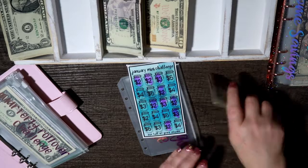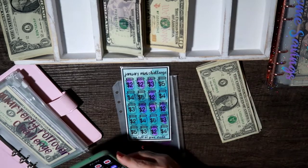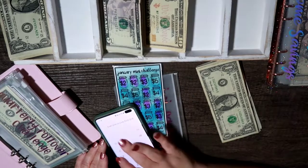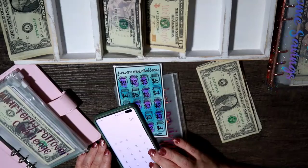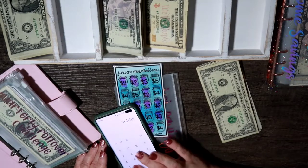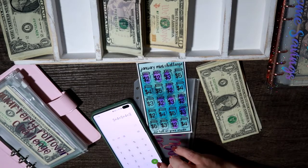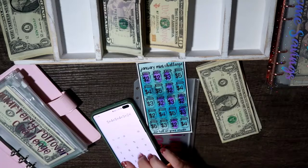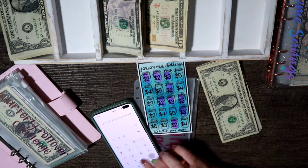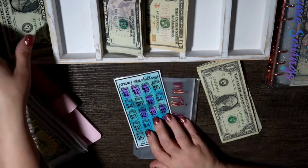So here it is. Let's see, let's add this up and see how much I need to complete this first off, okay? Bear with me here. 5 plus 4 plus 5 plus 4 plus 3 plus 2 plus 4 plus 5 plus 5 plus 3 plus 4. So that's $44 I need to go into this one.